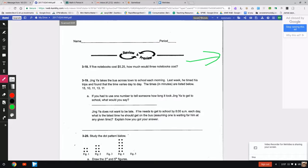So, first question right here. They tell you 5 notebooks are 525. They want to know how many three would cost. Now, at first, you might be like, how do you figure that out? Why do they need three?